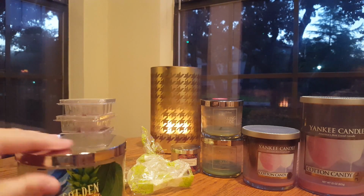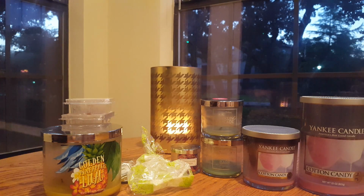I love that scent. My favorite new Bath & Body Works scent of the year. I purchased several of those and I will repurchase it in the future for sure. I definitely hope they bring that one back.